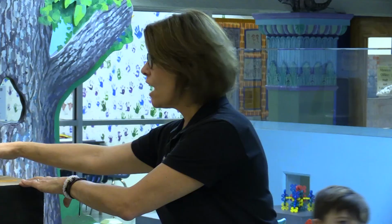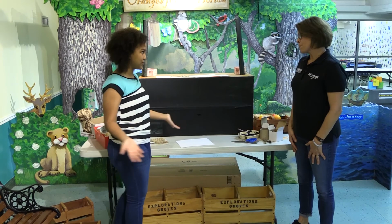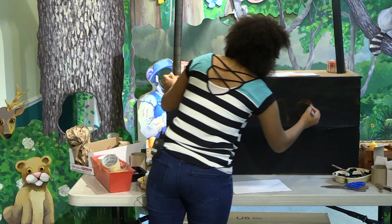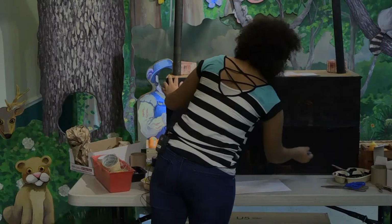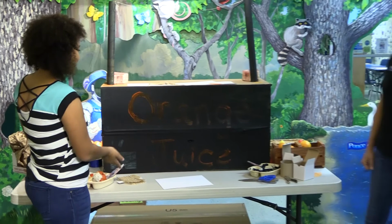I think we're good. What we're gonna do now is create curb appeal. We want our orange stand to be attractive, and we want people to want to come and get orange juice. Exactly. So we should probably start by maybe painting it so people know it's an orange stand. That's a great idea. Now that people know what we're selling by reading this, it says orange juice, we can maybe decorate it so people will be invited in.